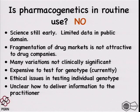There's a little downside for the drug market, for the drug companies, because they don't really like splitting their markets if they don't have to, so they're a little bit schizophrenic about this. Do we like it or not? We can't quite decide. There are lots of SNPs in the genome that make no difference at all, so we have still science to do to try to figure out which ones really matter. Genotyping, the cost of testing for DNA sequence is not expensive, but it's still not cheap enough, and the QC, quality control, hasn't been done for routine clinical applications.